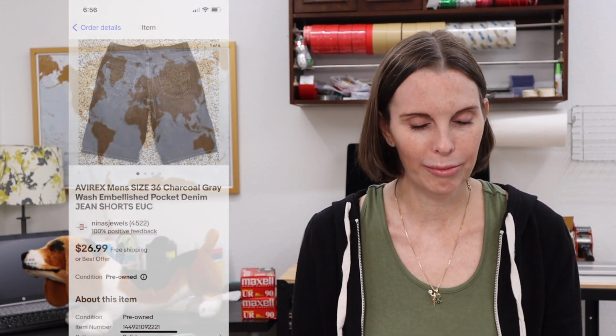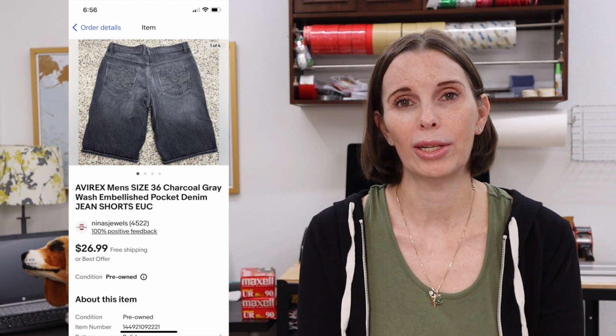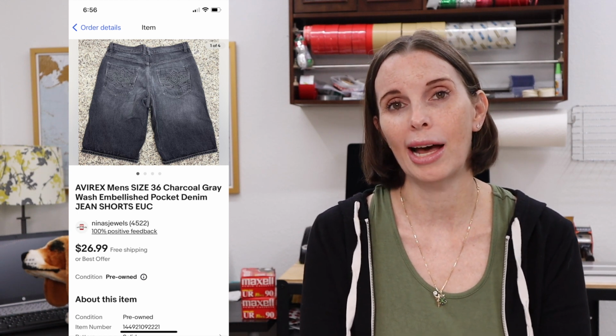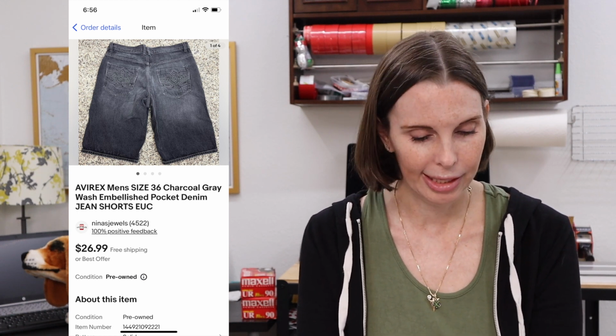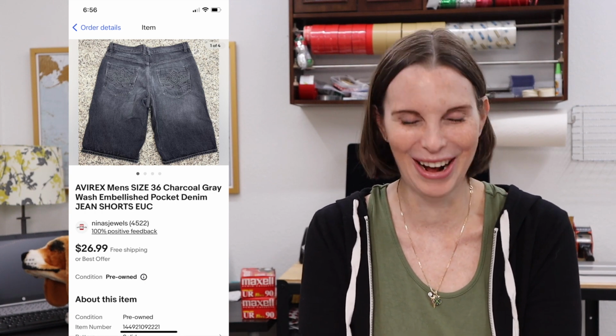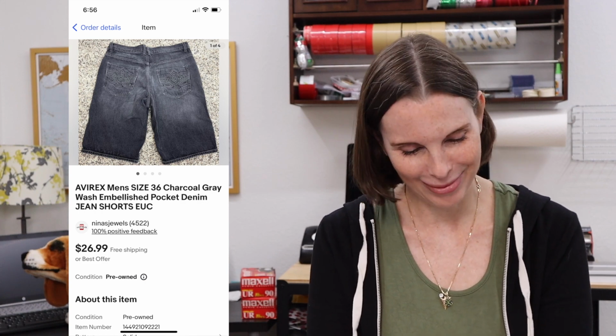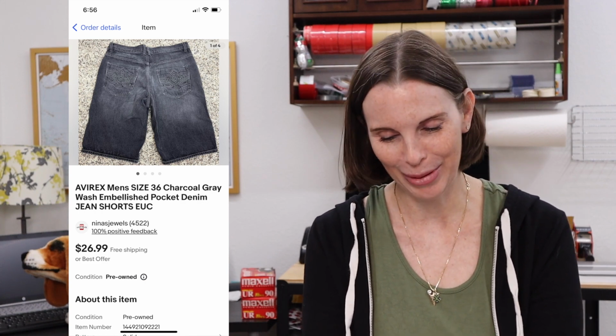Next up was a pair of men's shorts. The brand was called Averex. These were men's jean shorts in a charcoal gray color and they had an embellished pocket. It is not a brand I was familiar with. They just looked fancy, so I picked them up at a garage sale. They did take a long time to sell. Probably not something I would pick up again.